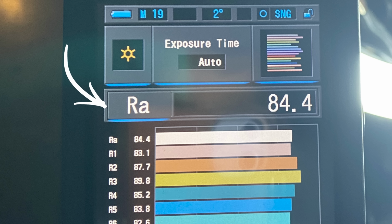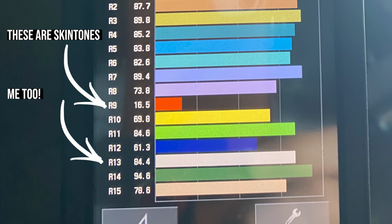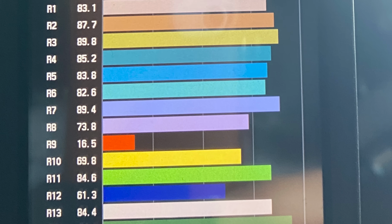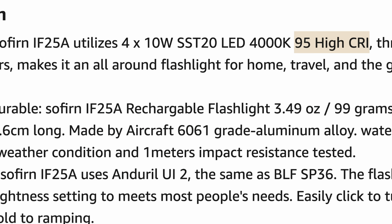CRI Ra shows us values in skin tones such as R9 and R13. And so when you see a light that has good qualities of R9 and R13, it normally means it's going to be a good light. It's hard to game the system with those values in the positive 90, 95 value range. All right, check this out. This flashlight is marketed as a CRI 95 flashlight, and this is not CRI 95. This is, well, let's see what it is.